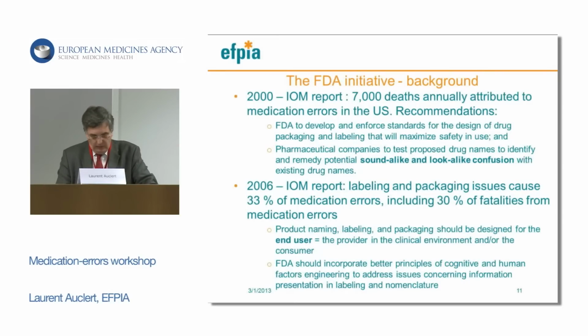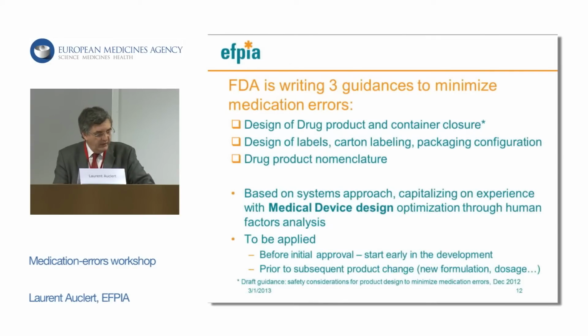In 2006, again, the Institute of Medicine reported that labeling and packaging issues cause 33% of medication errors, including 30% of fatalities. And their recommendation there was that product naming, labeling, and packaging should be designed for what they call the end user, which is either the provider in the clinical environment or the consumer itself. And that the FDA should incorporate the principles of cognitive and human factors engineering to address these issues in their guidance and recommendations.